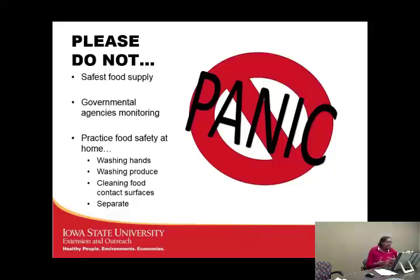So let's start our conversation with me saying that the United States is attributed to having one of the safest food supplies in the world. And that is mostly contributed to the governmental agencies that we have, such as the FDA and USDA, constantly monitoring our food supply, which is why we have so many reports of outbreak investigations, showing their intervening and making sure that our food supply is safe throughout our country, and also monitoring the products that come in as well.